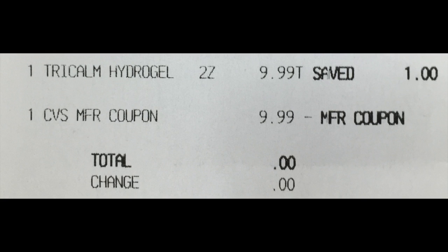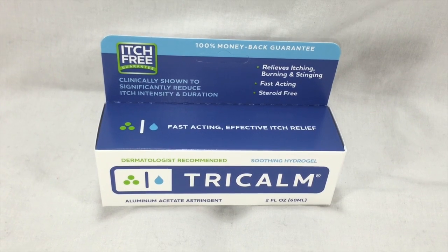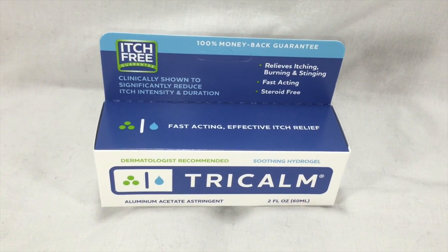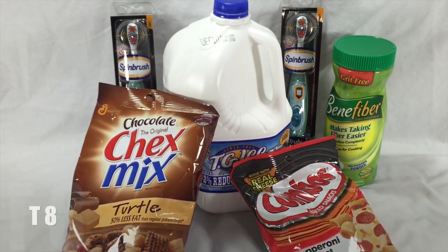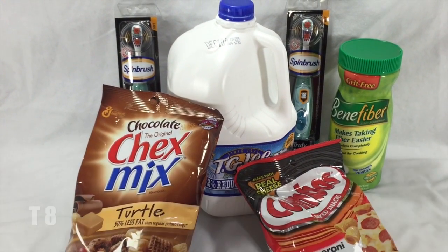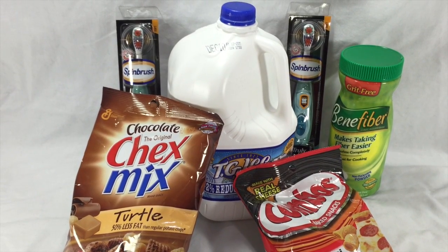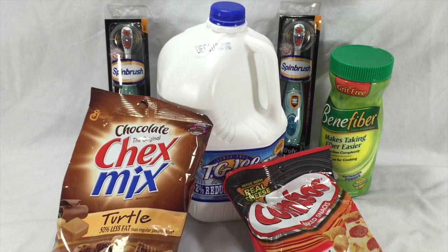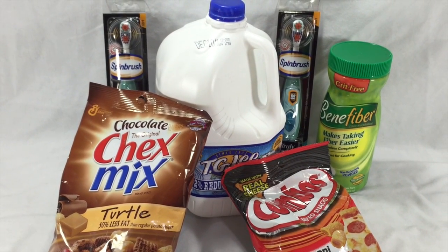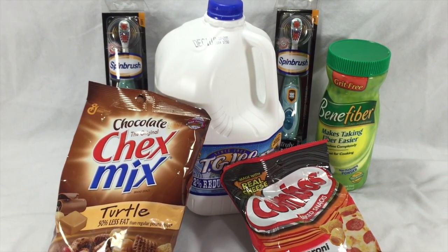We did use the $9.99 we earned from transaction number 6, leaving us with an out-of-pocket cost of $0. And this did yield us back $9.99 to roll on to transaction number 8. Transaction number 8, we did want to go ahead and take advantage of some more items this week that are yielding back ECBs, even though they are not completely free. They are low enough out of pocket that they are certainly worth the buy.